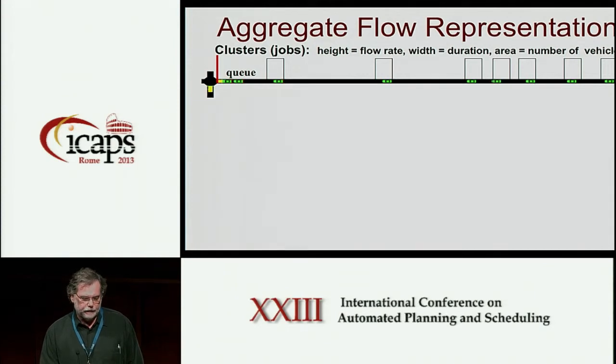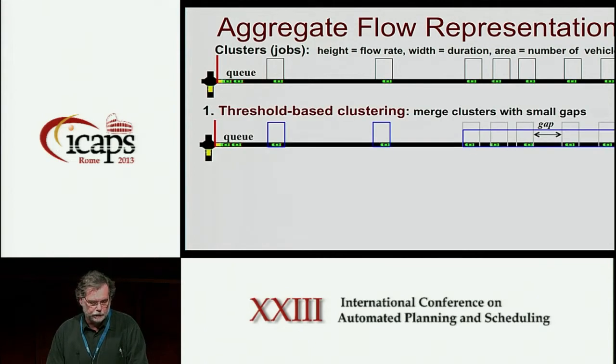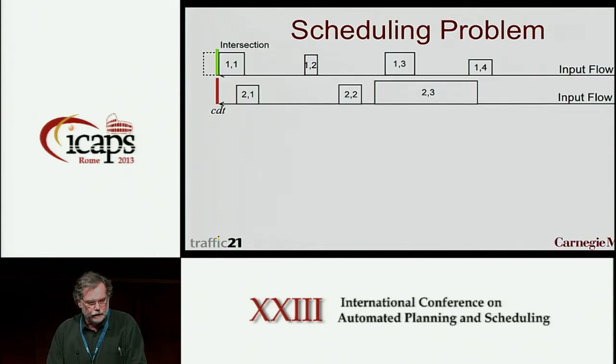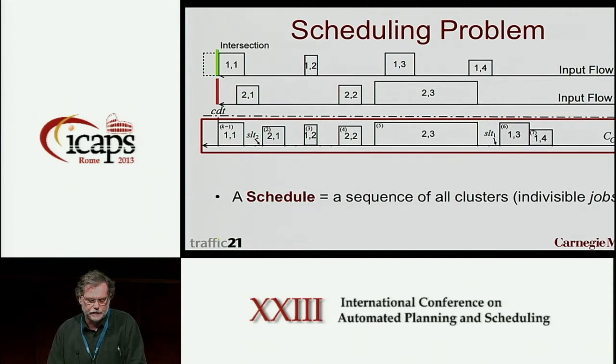detail about these ideas. So, first, with respect to the formulation of the problem, here's a sensor stream, or a stream of values that are coming from a detector at an intersection. We cluster these input vehicle streams in two ways. One, we group vehicles in similar proximity into clusters, what you might think of as platoons, and then we also form what we call anticipated queues. Basically, a set of vehicles that may be stopped at an intersection waiting for a green, along with those that are expected to join that queue before the queue can clear. So that gives us a scheduling problem. Here I have two different phases, different directions, and then to build a schedule is simply to generate a sequence of clusters.